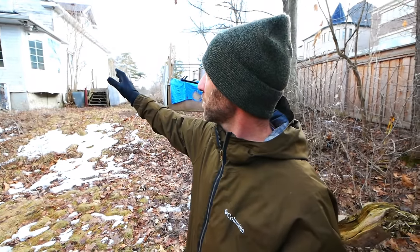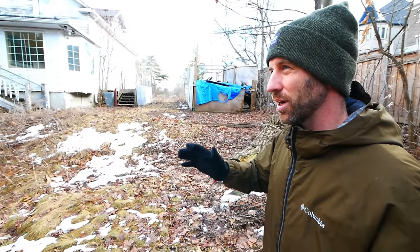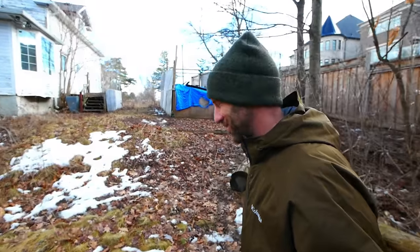I could see the windows full of stuff inside. So I got a feeling this is gonna be a good one. So maybe it's a hoarder house. I love hoarder houses. I love places that have lots of stuff left behind. It's just very nice to see. So I hope you guys enjoy this one. I'm ready to go. Let's go.